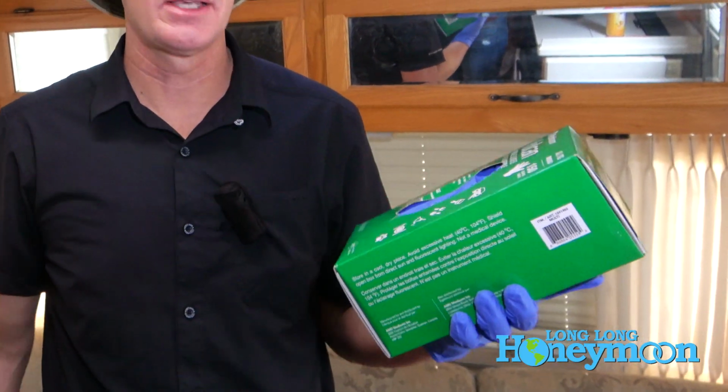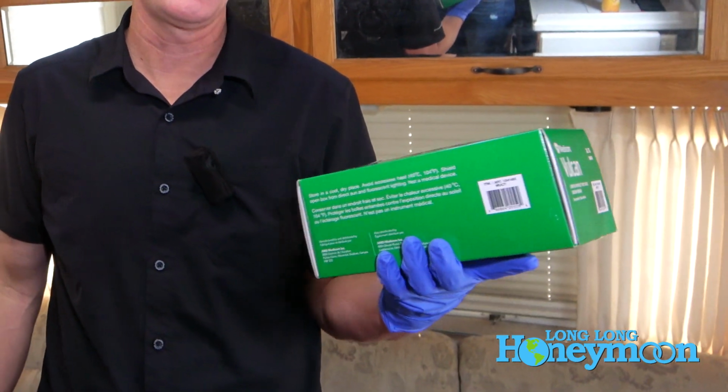But it's definitely best practice to carry around with you a big old box of disposable nitrile gloves. They're useful really around the RV for a variety of tasks, but anytime you're handling a sewer hose and emptying your tanks, probably good to have these things on. What about face masks, you ask?